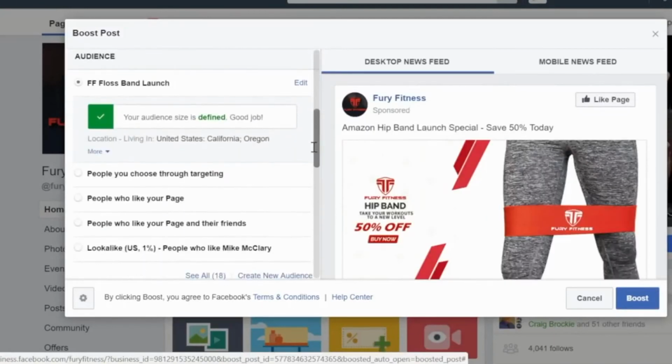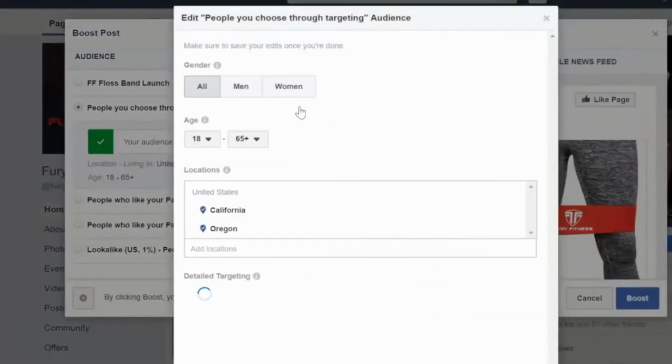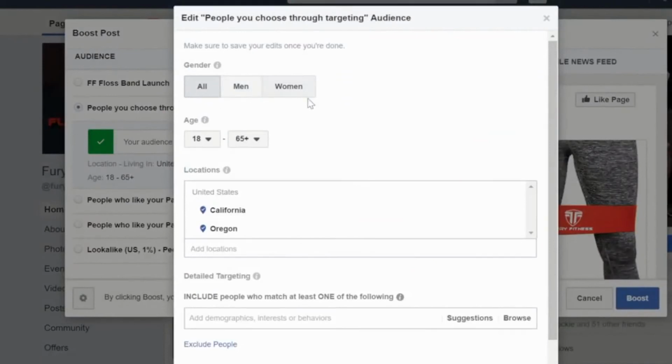And then down under the audience, we're going to choose people through our own targeting because we have a better idea of who we think might want to buy this product. And I'll show you how simple that is. We'll click on Edit. Now we could choose men or women, but this product actually can be used by both men and women, so I'll leave that as both.